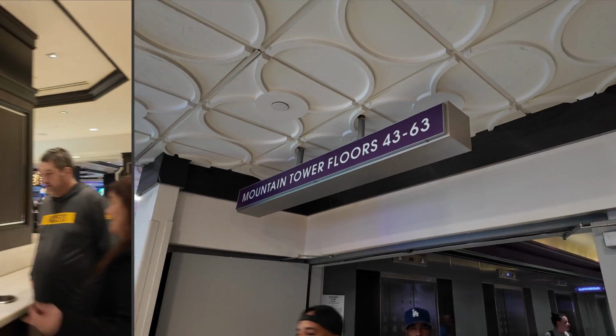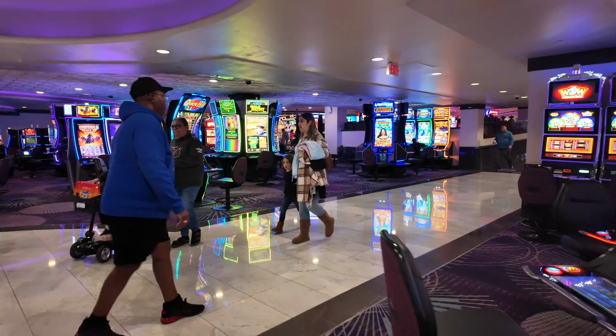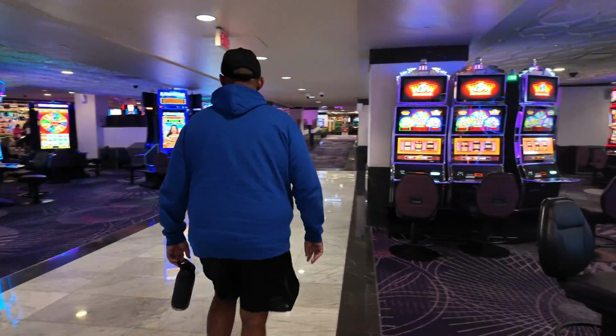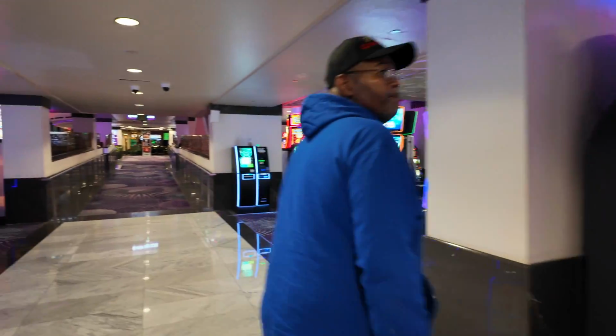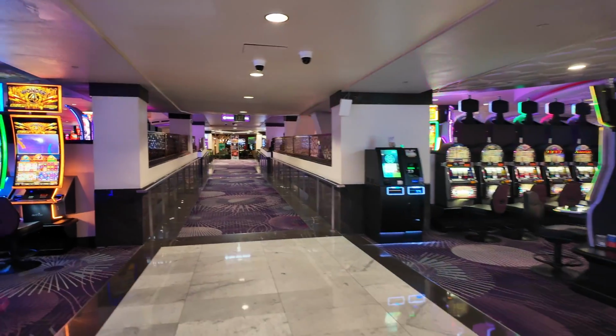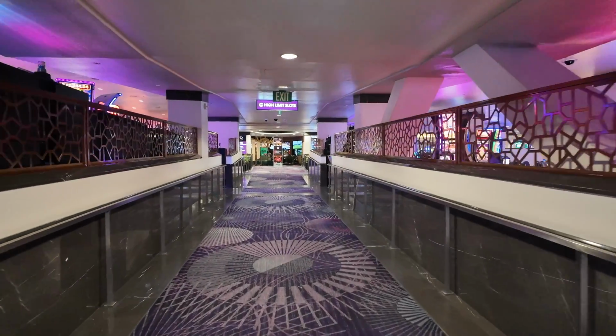Nearby are going to be the Mountain Tower elevators, so there's a few different towers here at Harrah's. These are going to be closer to the strip. The Valley Tower, I think, is going to be a little bit nicer and further back in the property. So it's just really based on your preference. But we're going to continue our tour heading to the strip side of the casino.